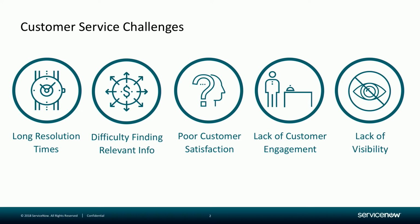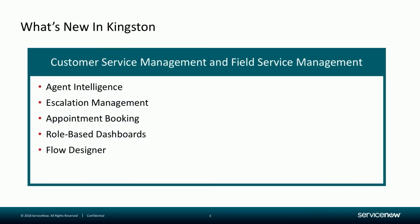From a connected point of view, quality becomes very important. You can't deliver quality if you're not addressing issues. And so you can address poor customer satisfaction, but also engage your customers. And then from a proactive standpoint, the lack of visibility is a problem because it doesn't allow you to be action-oriented. First, we'll start off with customer service management and field service management.